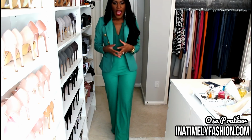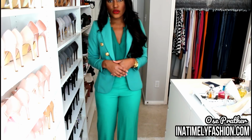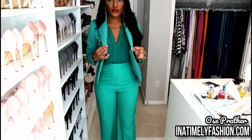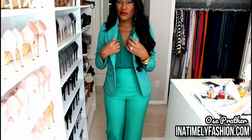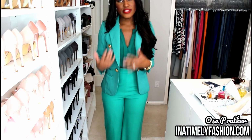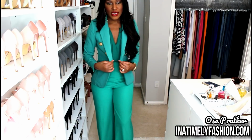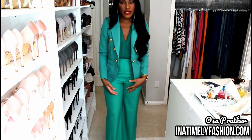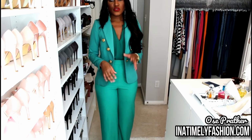So if you work at like a lawyer's office, you could even wear something like this, but instead of maybe the green blazer, I would top it off with maybe a nude blazer to tone it down just a bit. Or if you wanted to wear the green blazer up top, maybe wear a black pencil skirt instead. So just switch it up a bit.